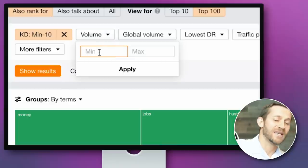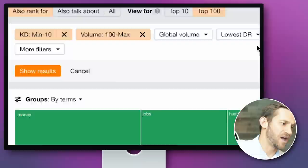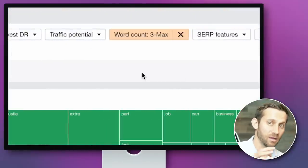So we're gonna go to volume, and that's how many times people search this a month. I find that it's always a little low. So we say 100, and we're probably in reality getting keywords that are being typed 200-400 times a month. And then the last thing I always do is I want phrases, I find they're easier to rank for. So word count, I always say at least three, meaning it can't be a single word like Clickbank or hustle, right? I want things that are at least three words.